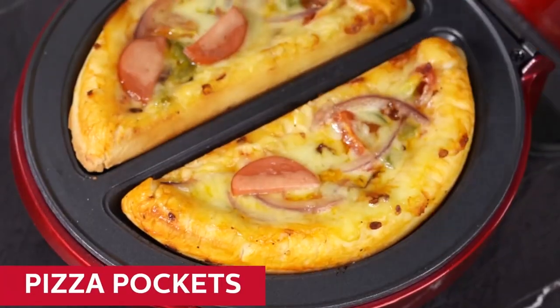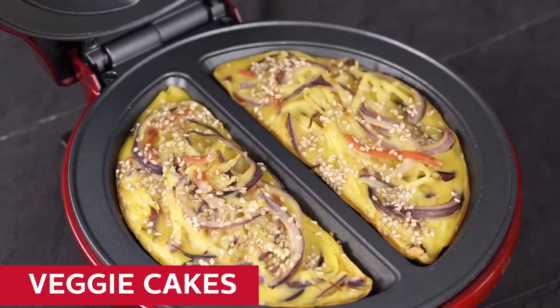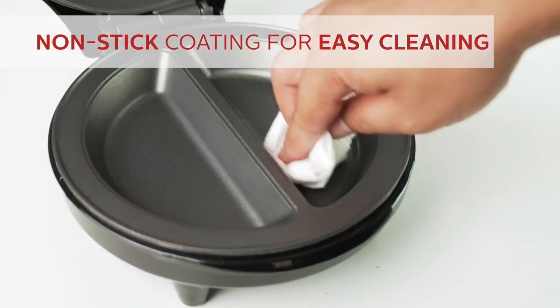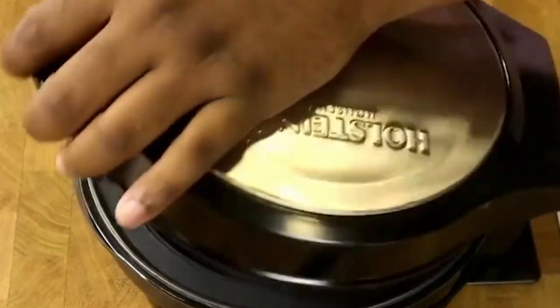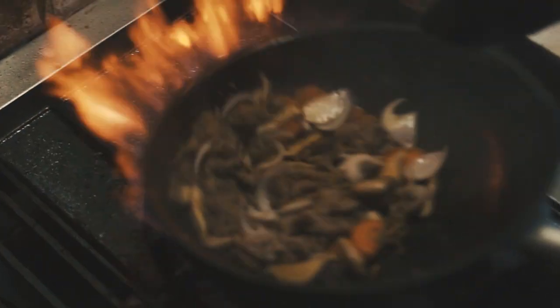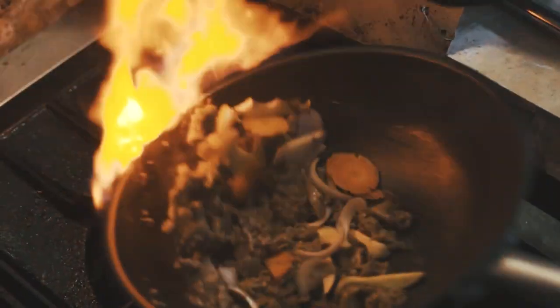To accommodate everyone's wishes for breakfast, lunch, or dinner, you can prepare 2 personalized individual portions at once. The non-stick coated stove surfaces make cooking and cleaning simple. Simply place your ingredients, seal the cover, and go. No more messy fry pans or clumsy flipping will be required.